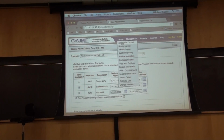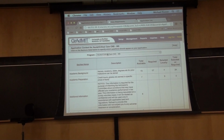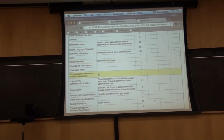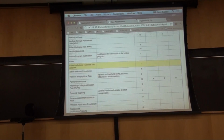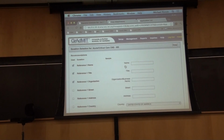Okay, so if I go to application content, under the setup menu, and I'm going to stick with the same program here, and I'm just going to go down to the section for this. Let's see. Okay, it's called recommendations, and I'm going to click that.